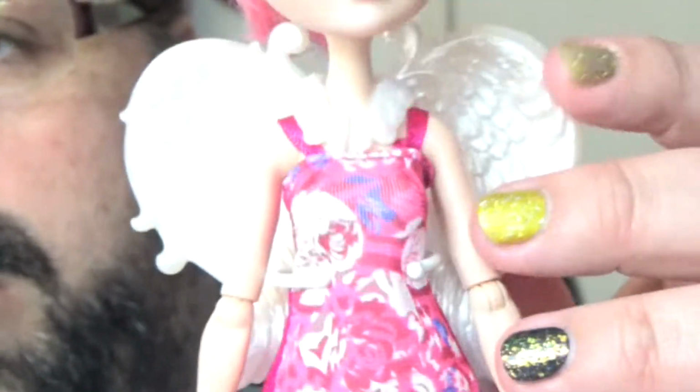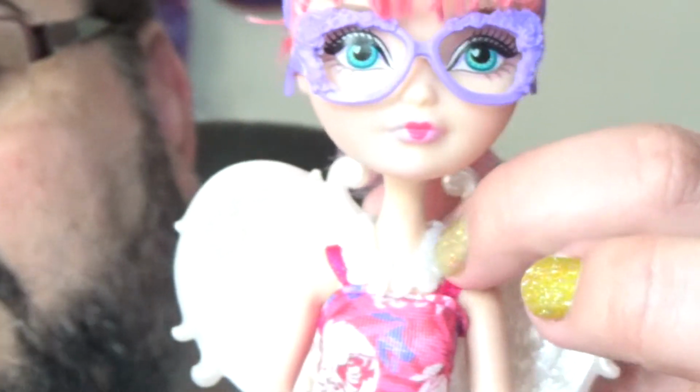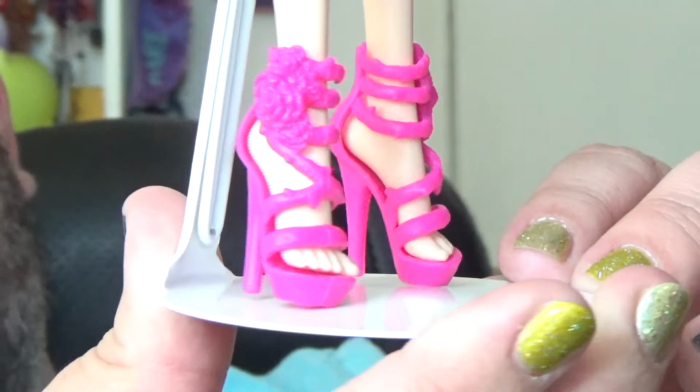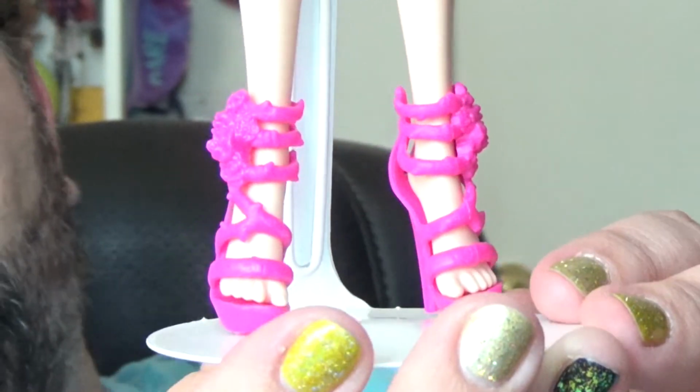Her necklace is her wings, and that's pretty typical for C.A. Cupid. They're the same as her original wings, except instead of the necklace part being gold, they're white, and they're just the same material as the wings itself. For both C.A. Cupid and Darling, I also lost their books. So I don't know where those are. I can't show them to you, but they match the colors of their accessories. Looking at C.A. Cupid's shoes, they're the same as Briar Beauty's original shoes. They're just in a slightly brighter pink to match her dress.